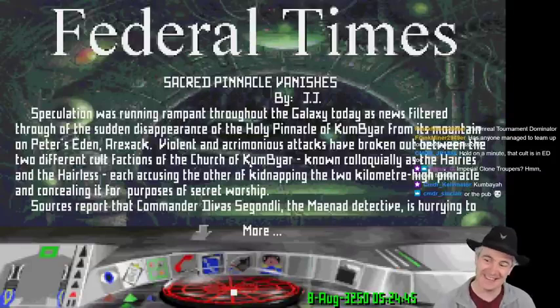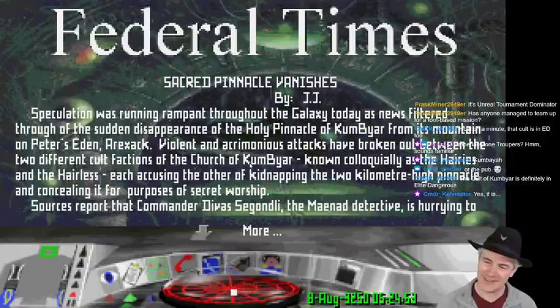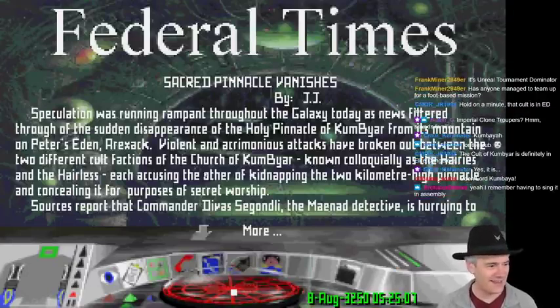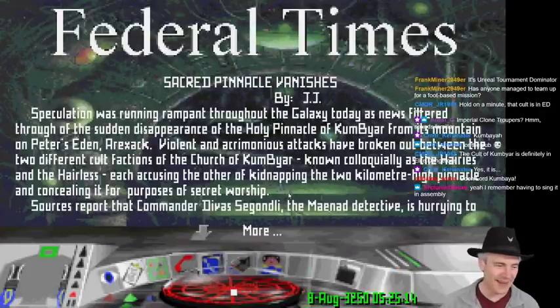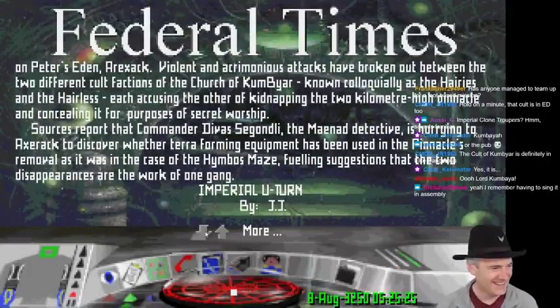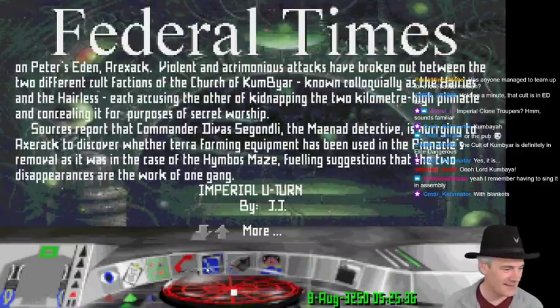But for some strange reason, it's in Elite as the Church of Kumbaya, and they still exist in Elite Dangerous as well, which is quite fun. There are two different cult factions here. David Braben was never one to not poke fun at religion. Known colloquially as the Hairies and the Hairless, each accusing the other of kidnapping a 2-kilometer-high pinnacle and concealing it for purpose of secret worship. How you steal a 2-kilometer-high pinnacle, and how you conceal it, I'm not entirely sure. What's all that about? I've got no idea. There are some very strange religious types in the universe of Elite, and that's one set of them.